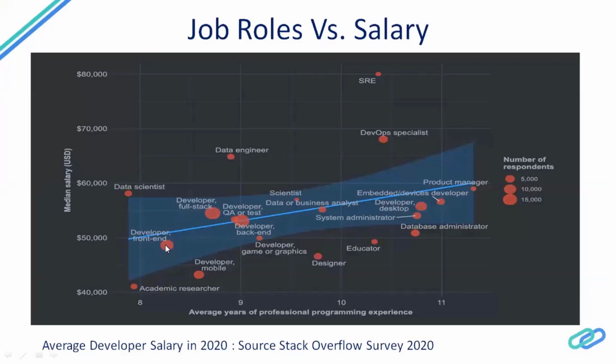You have front-end developer, back-end developer, full-stack developer. As we will see later in the seminar, what do all these terms mean? Then they have data scientist, data engineer, and all these roles are based on Python, as I will show you later in the different levels of the job roles. Then we have educator, people who teach different languages and so on. All these roles can be based on Python. That's what I wanted to show using this.